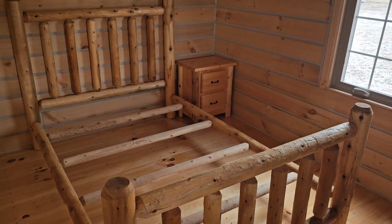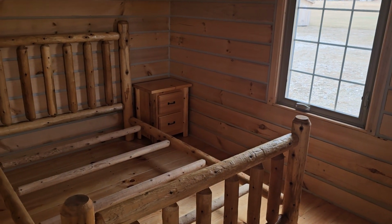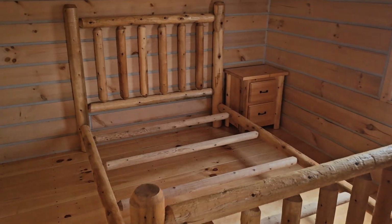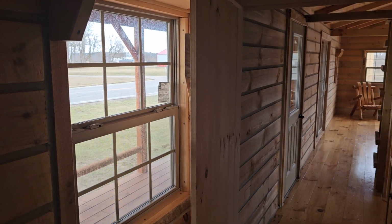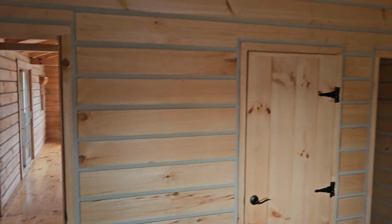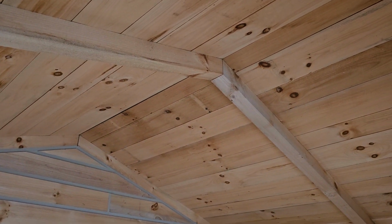So for reference, this is a queen size bed. But as you can see, if you take that little nightstand out, you can put a king size bed in here, no problem. You got a nice crank window in here and another window in here. Once again, double pane with the argon glass, allowing a lot of natural light to come in. Once again, fully insulated underneath the wood panels there.